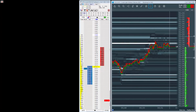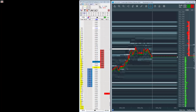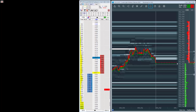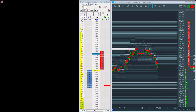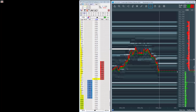Okay, 71 is the entry here. There's 71, and I'm in. And the stop is 54. It's a tall stop, I understand. The target is 52.10 here. 52.10 is the target. And if this takes me out, I'm done today. And it just slammed me out. I'm done. That's it. I can't do it anymore today.